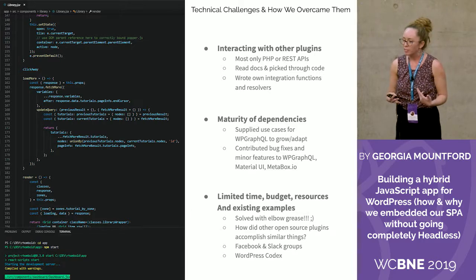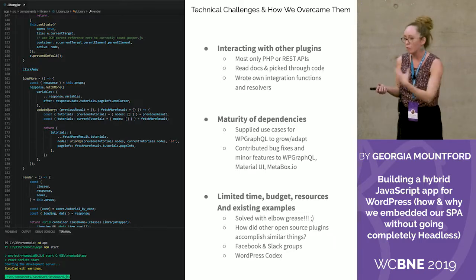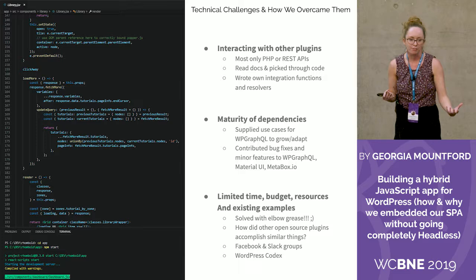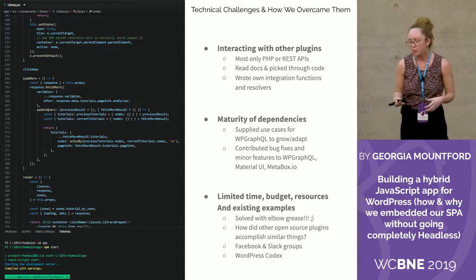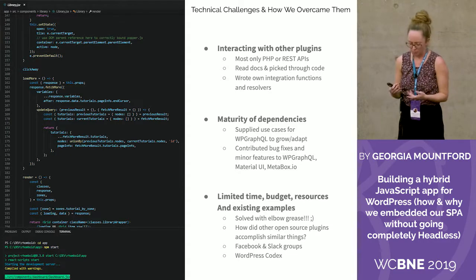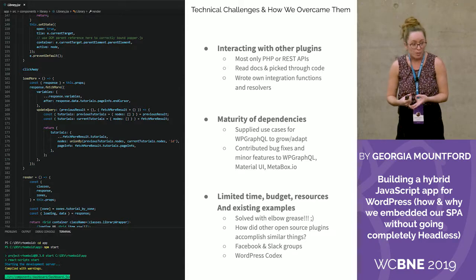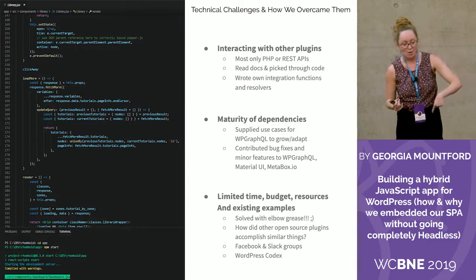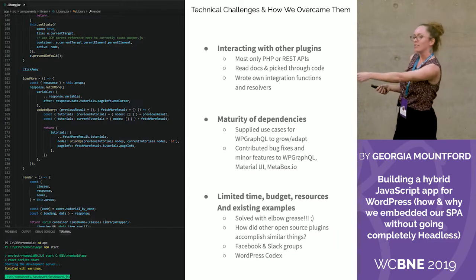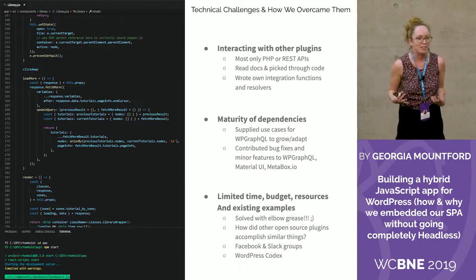The solution there was that we wrote our own integration functions and resolvers so that we could access their functionality from inside our JavaScript. And the maturity of some of our dependencies was an issue as well, because I'm thinking Material and Metabox and WP GraphQL all had features that we really needed now, about 3, 6, 9 months down their release plan. So it was just the timing thing for us.